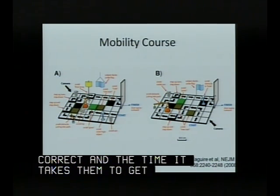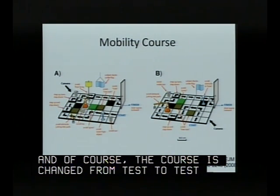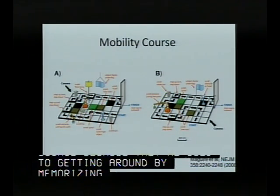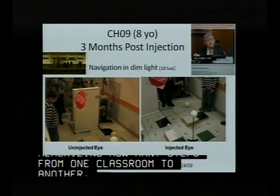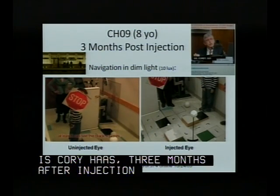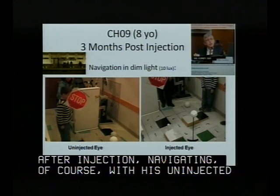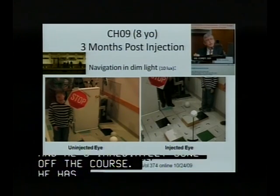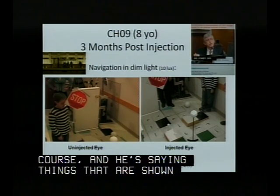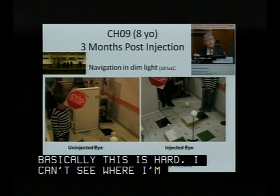And of course, the course is changed from test to test so that they don't memorize the course, because they're used to getting around by memorizing how many steps from one classroom to another, et cetera. So what you are seeing here is Corey Haas, 3 months after injection, navigating this course with his uninjected eye. His injected eye is patched, and he's immediately gone off the course. He has to be re-guided to the course, and he's saying things that are shown in print on the video. Basically, this is hard, I can't see where I'm going. He has to be coaxed, in other words.